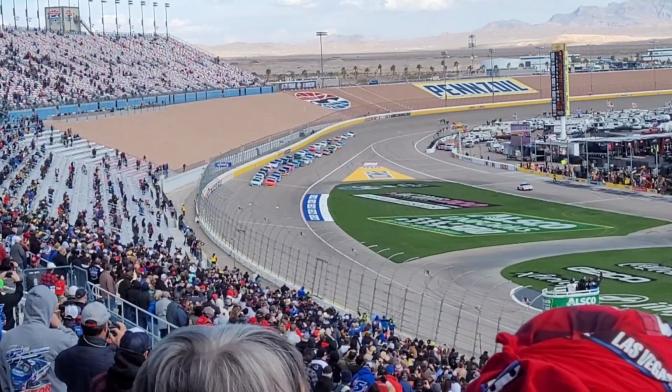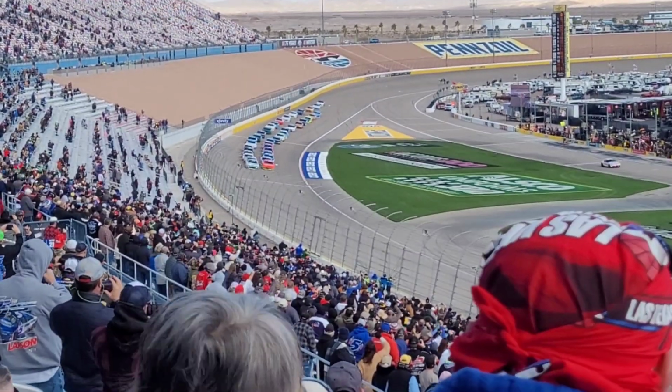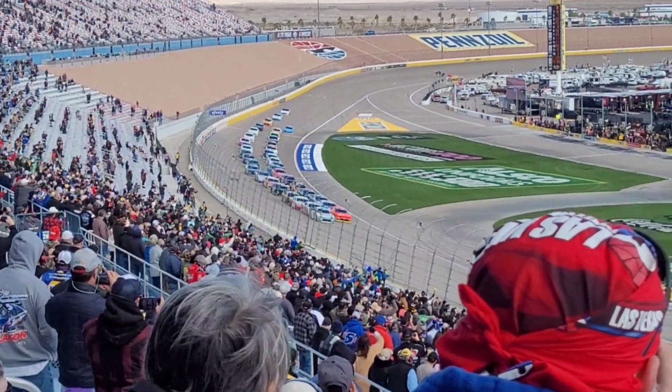We were in the garage area while the national anthem was playing, so I am out of breath. My chest is hurting, but we made it. We're here. Let's go racing. Green flag, here we go.